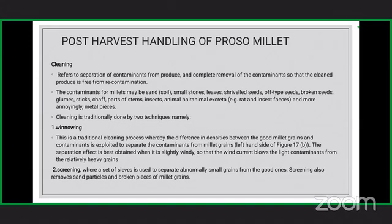Screening is another cleaning process where a sieve is used to separate abnormally small grains from the good ones. Screening also removes sand, particles, and broken pieces of millet grains.